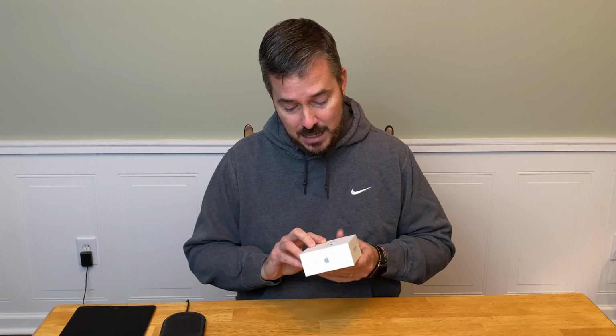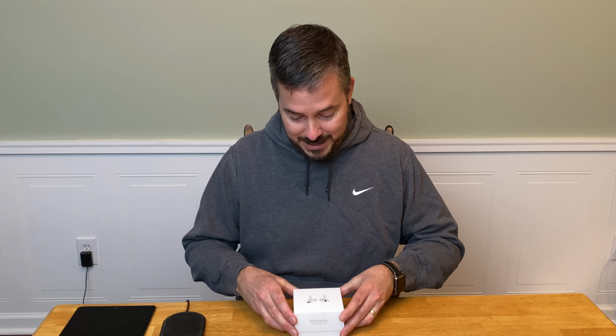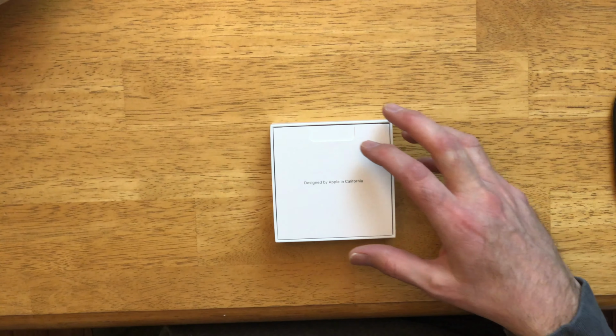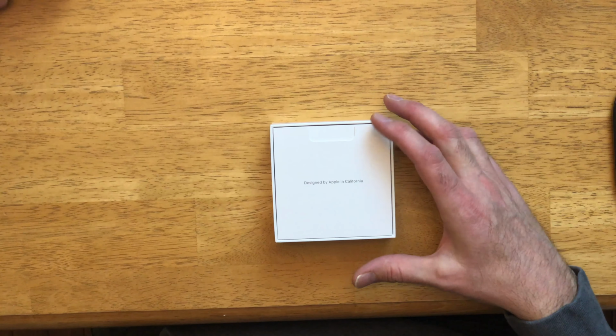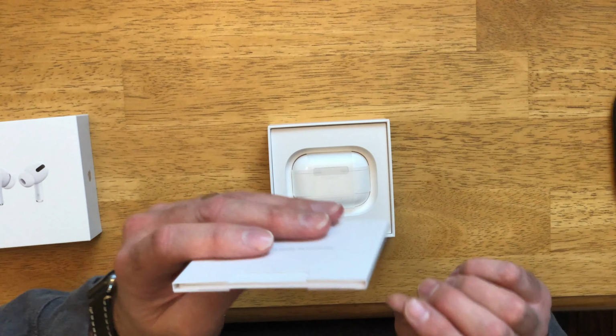Alrighty, so these have been a very hot item. A lot of people ordered these over the holidays, and there was a large delay in getting them. I got mine today. We're going to go ahead and unbox it. I already took the plastic wrapper off, so let's go ahead and open these up. Got your traditional design by Apple in California with the directions that no one reads.